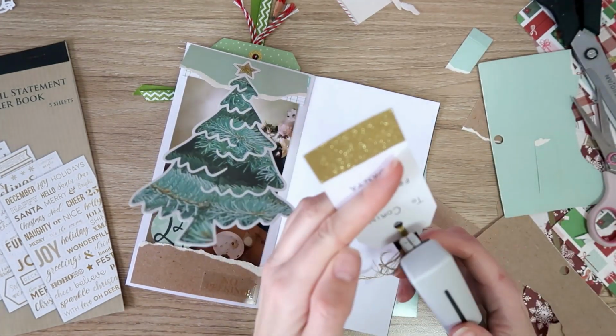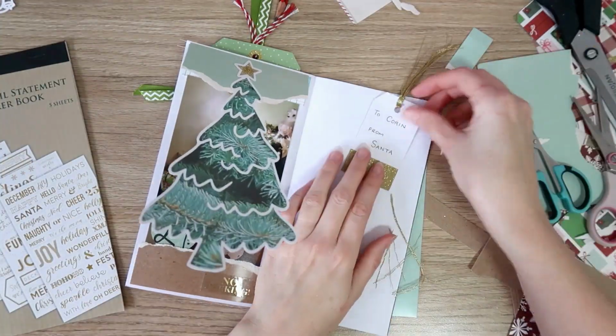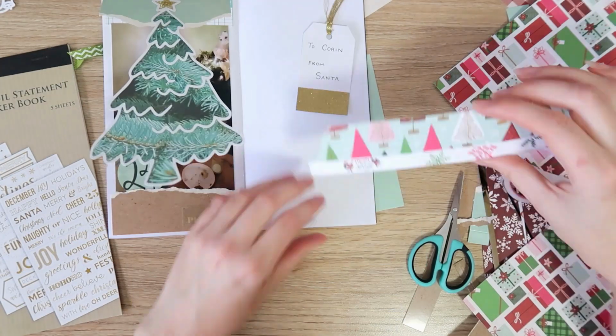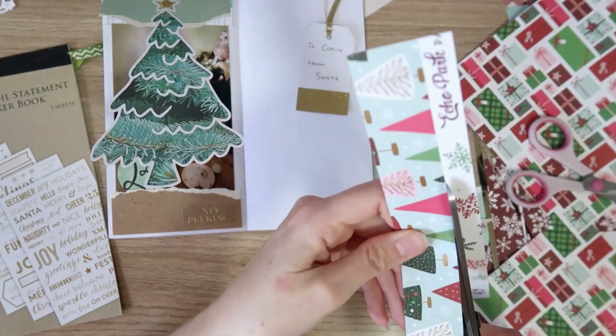I'm just adding some gold embroidery thread through the loop. If you have ever worked with this stuff before, you know it's a bit of a nightmare. I struggled with it quite a bit, but I finally got it on there, and then I've used a tiny staple again just to hold it there. Glue does not like to hold that thread.